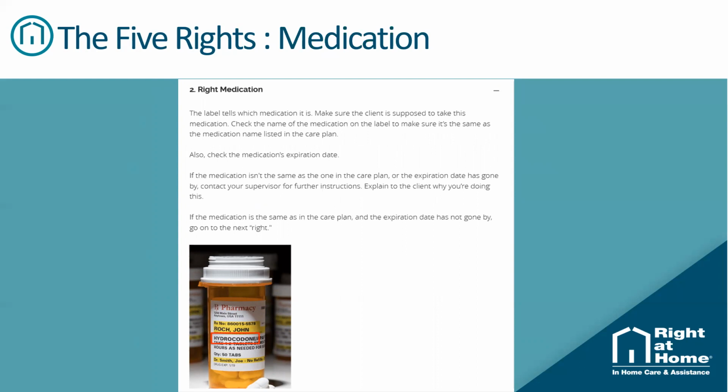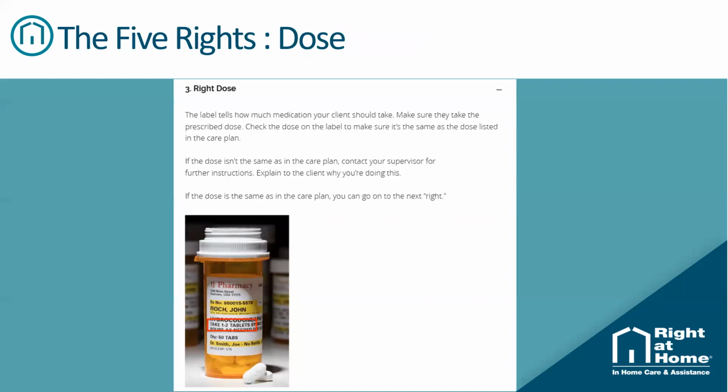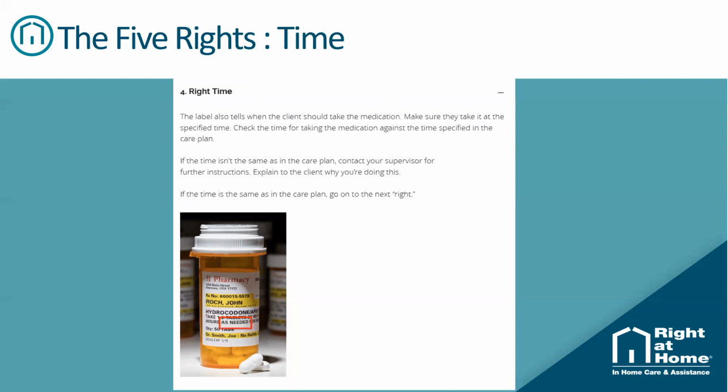If you don't see a medication list or you don't have your care plan present, you can call the office and Denise, our nurse, can come out and update the medicine list or make sure that there's a printed care plan in the home or binder. The right dose. We want to make sure the amount that they're taking is what the prescription says. The time. If the bottle says take in the morning or every 12 hours, we need to make sure that they take that medicine. We document when they take it, so the next caregiver or family member can give it at the appropriate time.